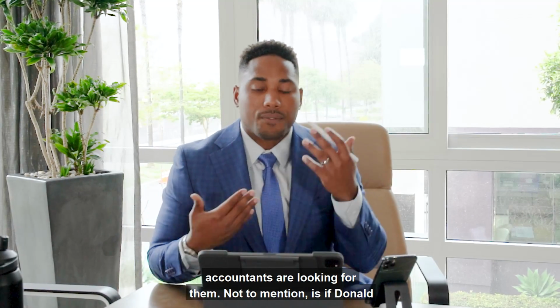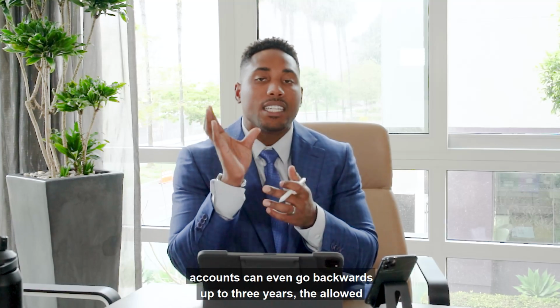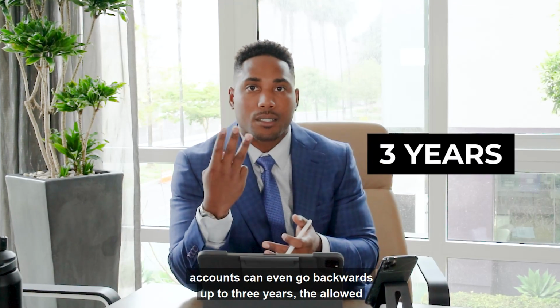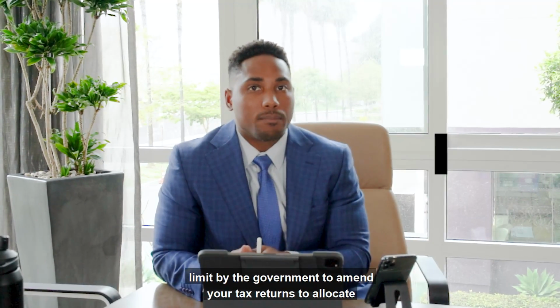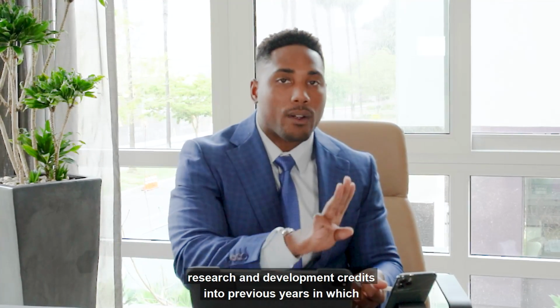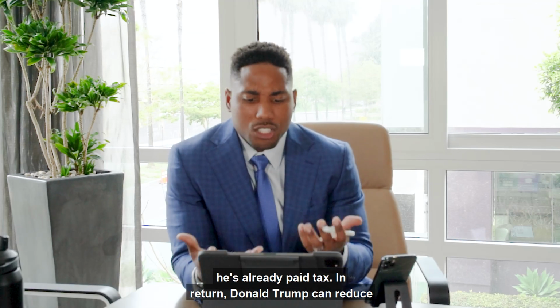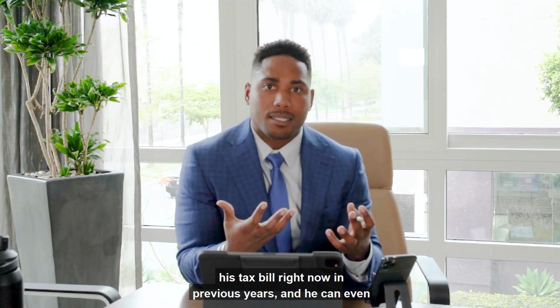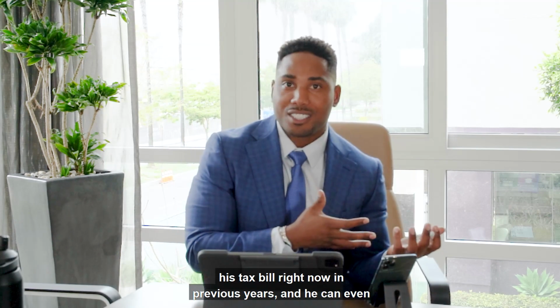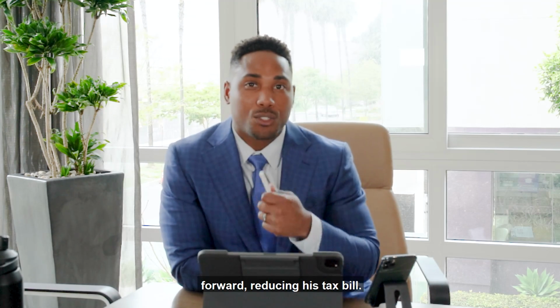Not to mention, if Donald Trump had really savvy accountants, then these tax accountants can even go backwards up to 3 years, the allowed limit by the government to amend your tax returns, to allocate research and development credits into previous years in which he's already paid tax. In return, Donald Trump can reduce his tax bill right now in previous years, and he can even leverage research and development credits moving forward, reducing his tax bill.